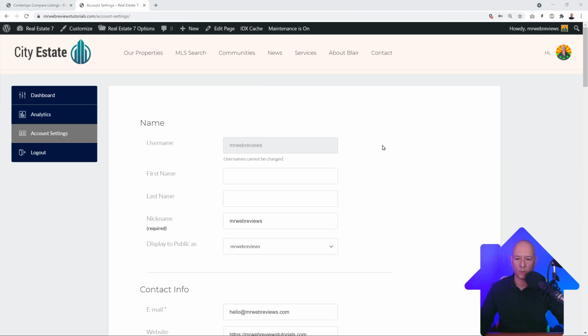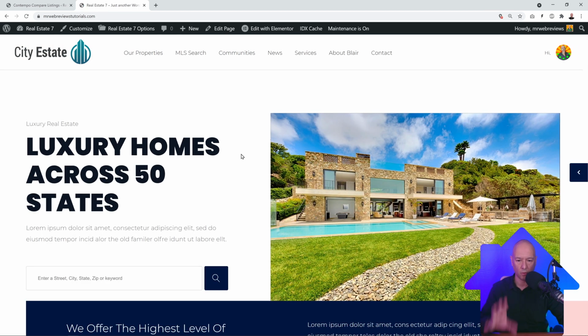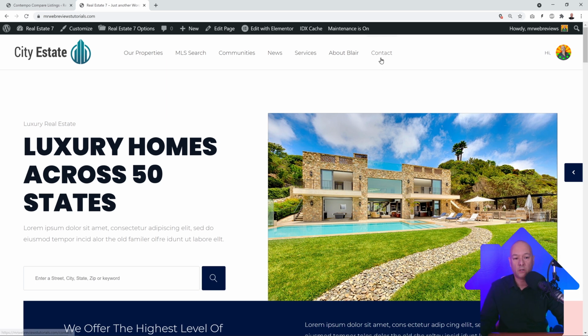Very good. Okay, so from here, let's go back to our home page, and now let's take care of the rest of the pages on our website. This is basically the home page. We have the listing page, which is pretty much covered already. Now, what about a contact page? How can you edit and change the contact page? Let's click on this, or maybe services and so on, maybe news, communities.